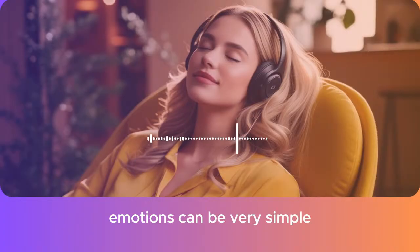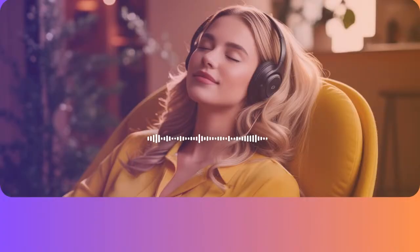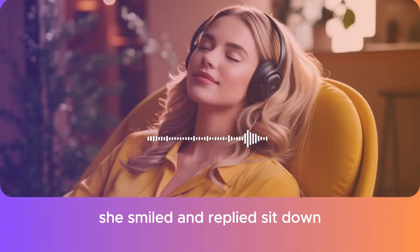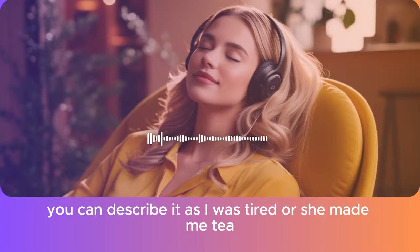Emotions can be very simple, like feeling tired after a long day. Yesterday evening, I said to my wife, "I feel tired. I just want to rest." She smiled and replied, "Sit down, I'll make you some tea." That's love in small gestures. You can describe it as, I was tired, or she made me tea.